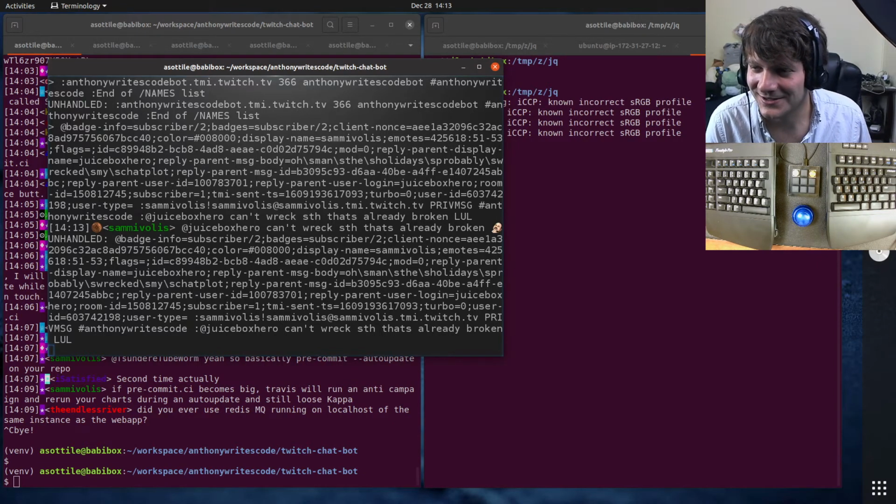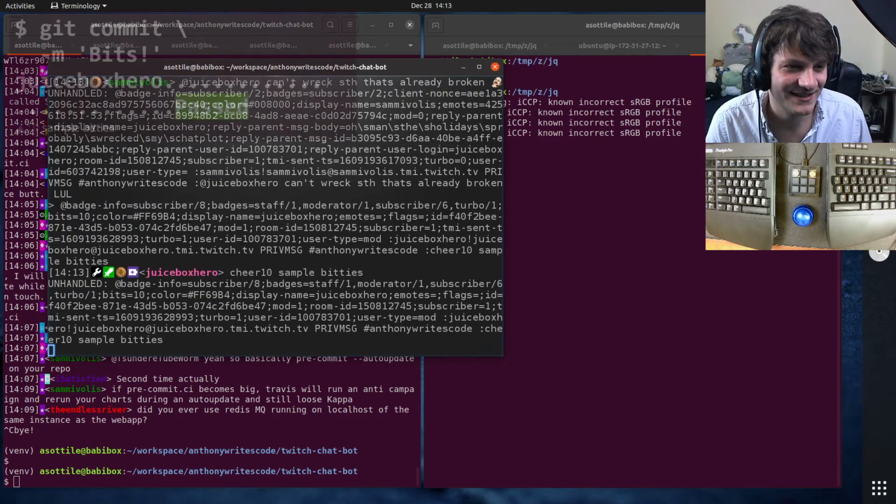Next to get Sixels back on Gnome. Yeah, that's true. The holidays probably wrecked my chat plot. A little bit, yeah. A little bit.